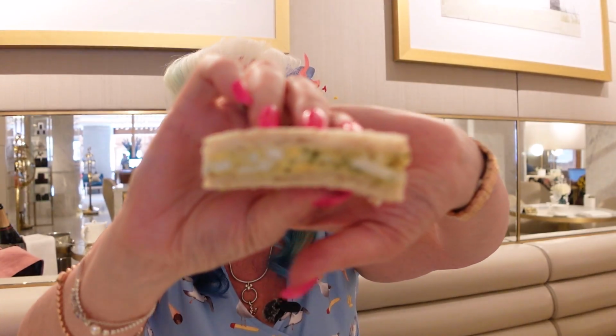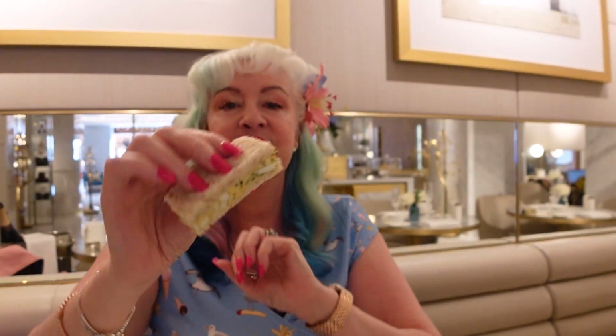My next sandwich is egg mayonnaise with watercress salad on granary bread. Here we are. Looks lovely. Perfect. Let's try. You really can't go wrong with egg mayonnaise. It's one of my favorite tea sandwiches, and it's just lovely. There's flavor to it. It's just nice. The bread is still soft and spongy, and I'm so pleased with it. A very, very nice traditional afternoon tea sandwich.